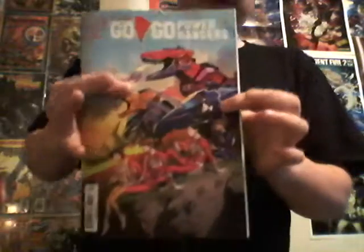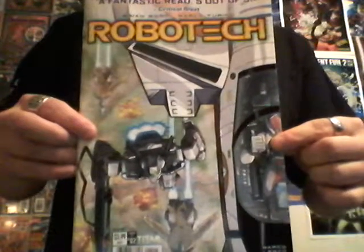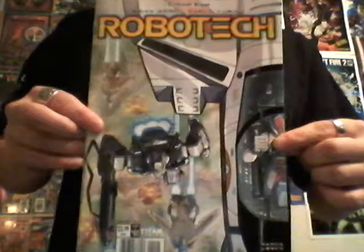First up, issue number 2 of Go-Go Power Rangers. Also expect a special, since it was majority retro games I picked up, expect a retro game pickups. And also I have a special comic book review coming to you today as well, and also a game review as well. So look forward to that. Some new material coming today. Not sure if I'll be uploading any gameplays or not. We shall see. Issue number 2 of course, the rebooted Robotech comics.